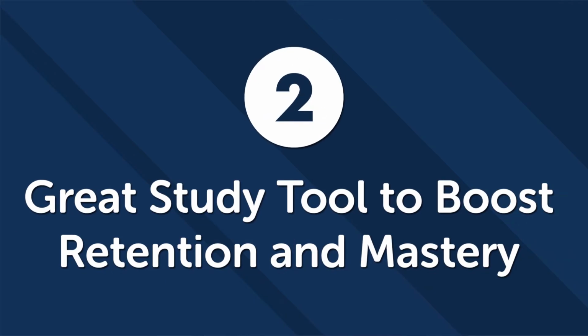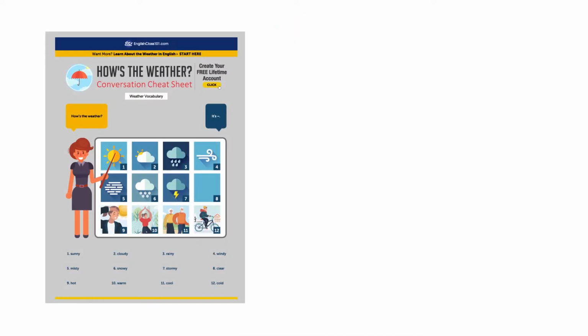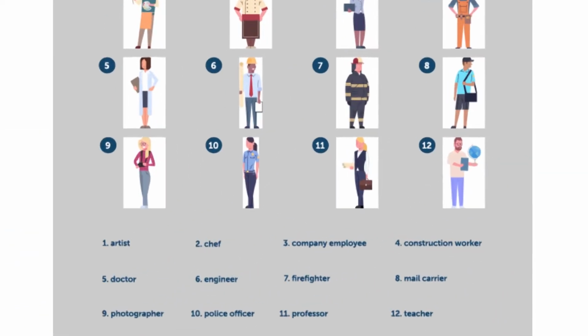Second, they're a great study tool to boost retention and mastery. Studying video or audio lessons online is a great way to learn a language because students can play and rewind sections as many times as needed until the lesson is mastered. But when you review the same lessons again in PDF format, an incredible thing happens. Your retention dramatically improves. Thanks to time-spaced repetition, seeing the information again in written format helps reinforce the information in your mind and improves both retention and recall.